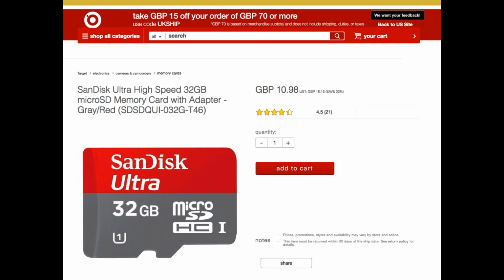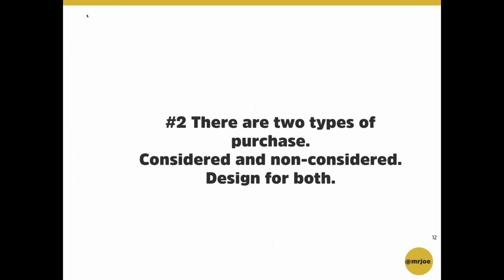And this is the big so what and why one piece of advice doesn't work across everything you do. Because within e-commerce, there are two types of e-commerce journey that you really need to understand to make your client's sites a success. There are two types of purchase when people are doing these things. Okay, there's considered purchases, where people put thought into that purchase.